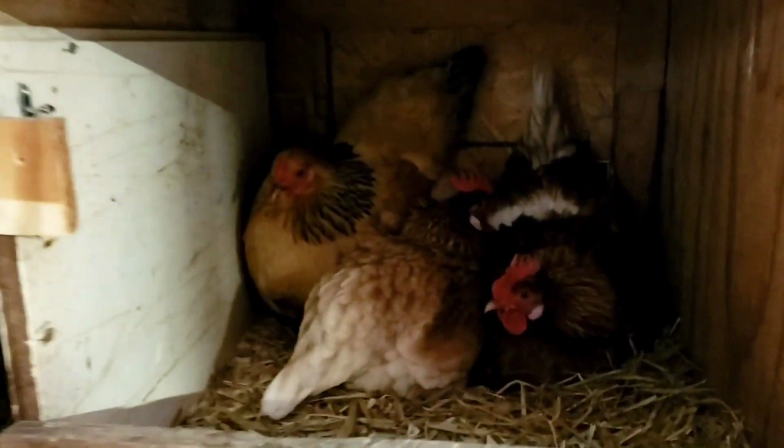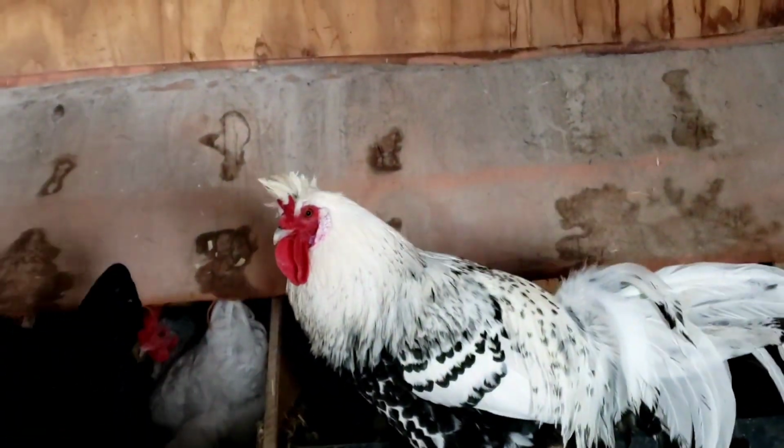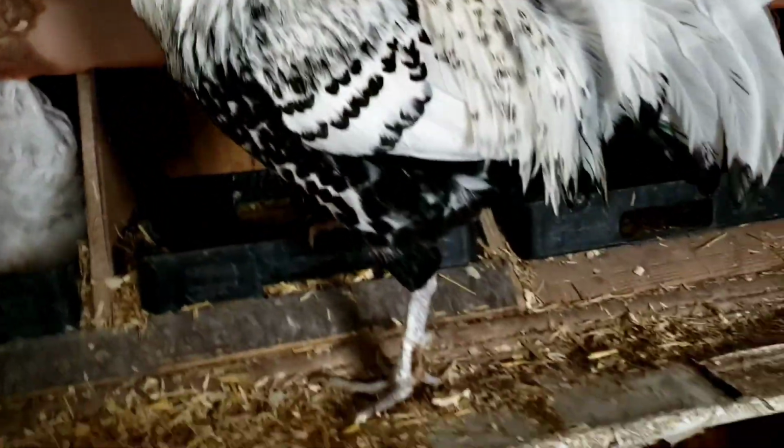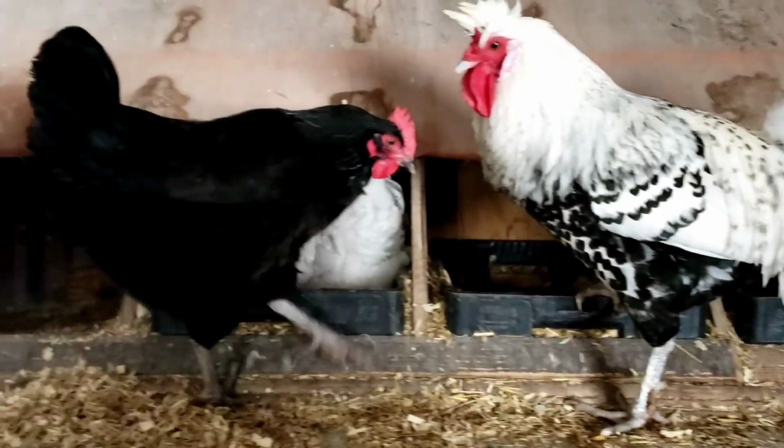Look at here. All three of them are wanting to have an egg. This guy's up here protecting those eggs because he doesn't want any other hen getting on those eggs. That's his girl's eggs. He's protecting them. Look at here.